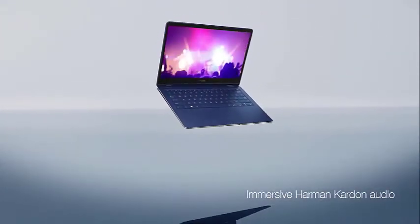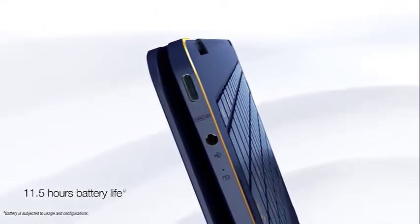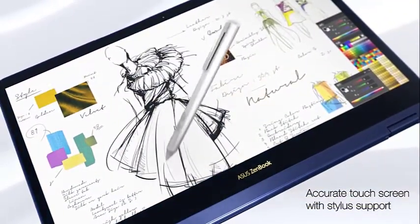There is a volume rocker on the side, next to the power button, which is useful when you're using it in tablet mode. The other edge component of note is the fingerprint sensor, which is tiny, but works well.